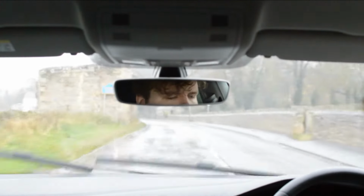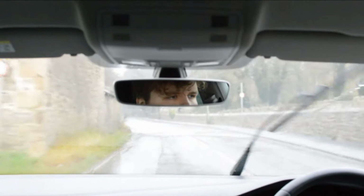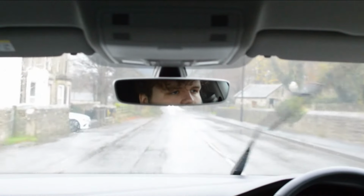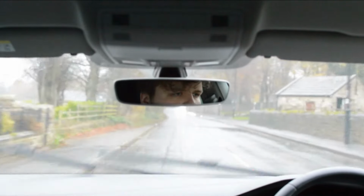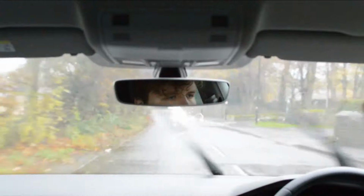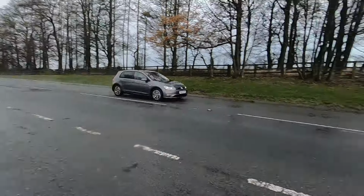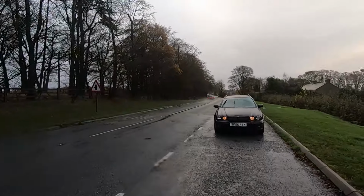So yeah, conclusion. The Mk7 VW Golf. I think it's all the car that 99% of people could ever need, and I would thoroughly recommend it to anybody because it's a do-all car. Really, this car is enough for most people in most situations. The VW Golf. Just go and buy one.